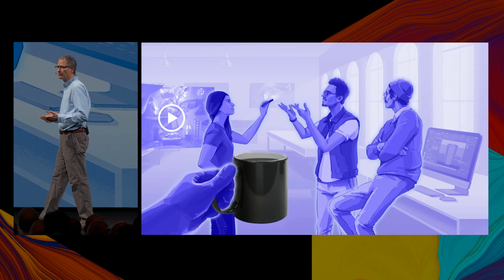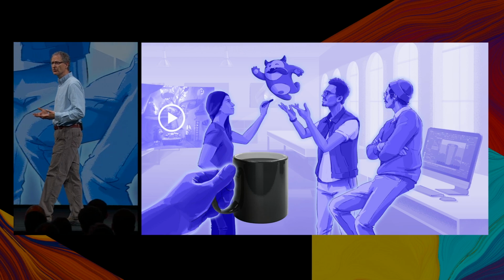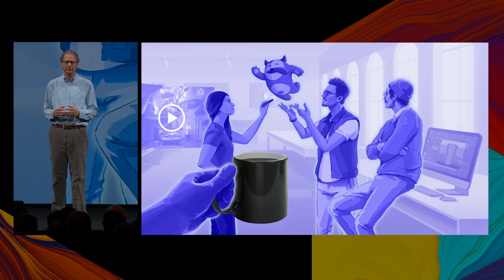And while I'm at it, it'd be great to have the ability to manipulate both real and virtual objects with my hands, complete with haptic feedback. I would use that in a heartbeat, and I believe that it would spread like wildfire, the way personal computers did back in the day.